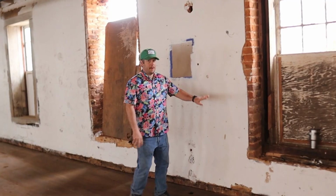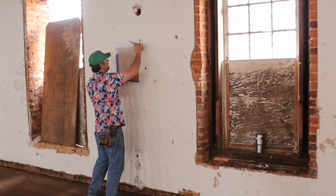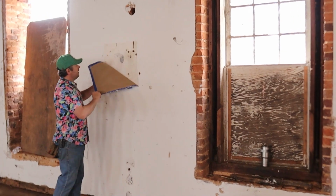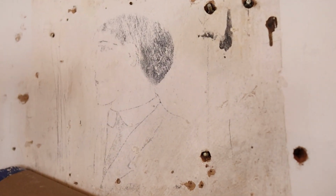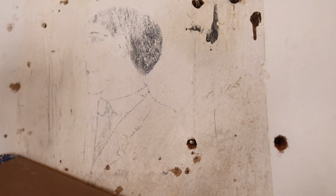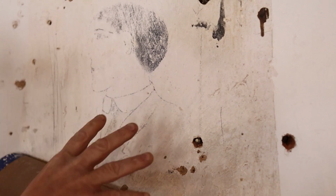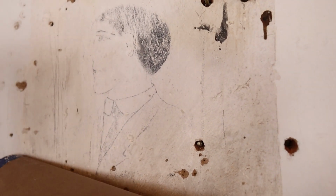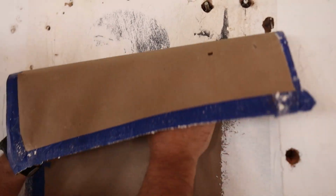Another cool thing that I like to point out while we're in here, we painted this wall, but we left this old drawing, and I don't know what exactly we're gonna do with it, but we didn't want to cover it up, so we left it. That drawing was behind a wall, so pre-1946. Very old drawing. I mean, not like Egyptian old, but old for us.